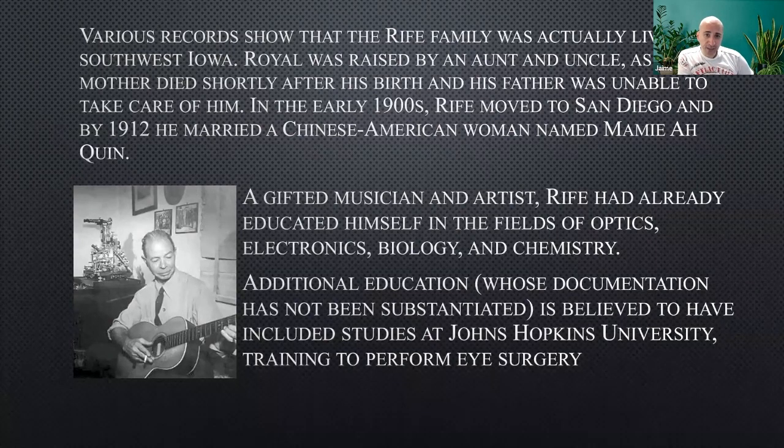In 1912, he married a Chinese-American woman named Mamie A. Queen. This is going to be very important to the end of his life. He was also known as a musician. You will see this picture a lot on the internet, of him holding a guitar. He was also very well educated in the fields of optics, electronics, biology, and chemistry.